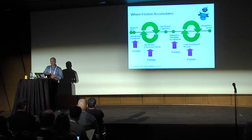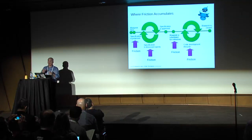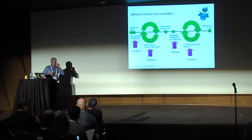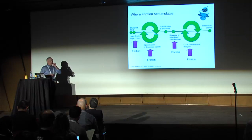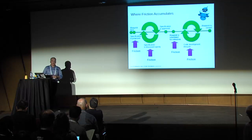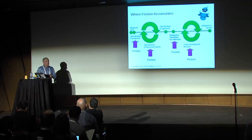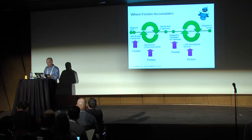And friction accumulates because managers expect to give an order and have it executed by the people that they control. They have a long history of obedience from their employees. But when someone is assigned a task, and the execution of that task depends on someone else's approval outside of company boundaries, at that time and at that place, that's where friction accumulates.